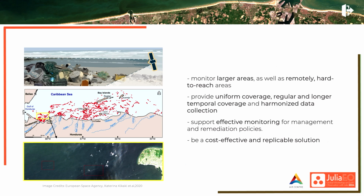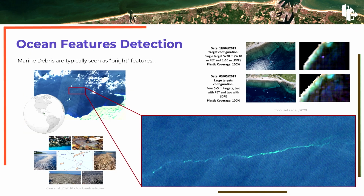It supports effective monitoring, of course, for management and remediation policies, and is a cost-effective and replicable solution. So how does marine debris look in pictures, in satellite pictures and Sentinel-2 pictures? Well, as you can see in this example in the Gulf of Honduras, marine debris pixels appear as very bright features.